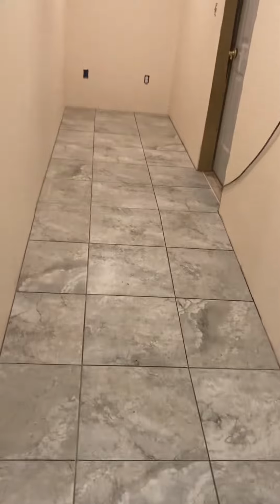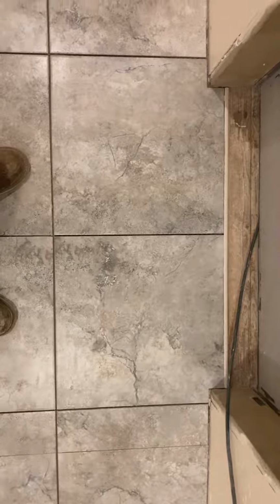So our hallway run does go uphill. There's a slope here. Sorry, combated that. Had to put a cut in there to get that bend. It's ramped. Schluter transition again. Laid out full at the door.